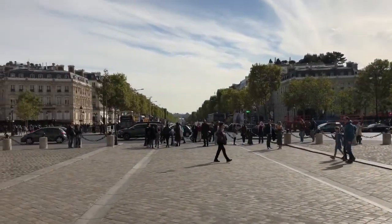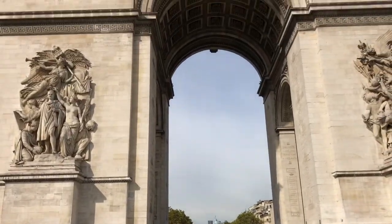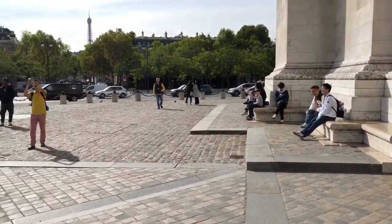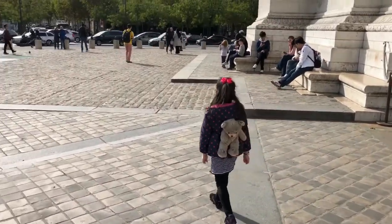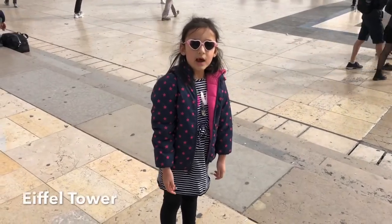Champs-Élysées is the most famous street in the world. Now we're going to walk to the Eiffel Tower. Come on, what are you waiting for? This is Eiffel Tower, look.